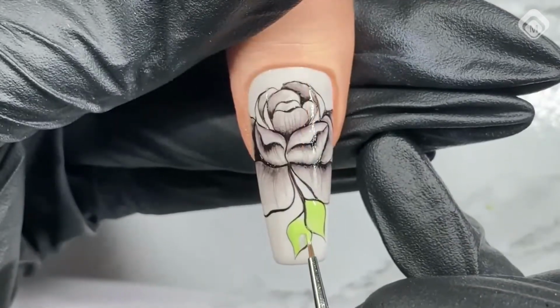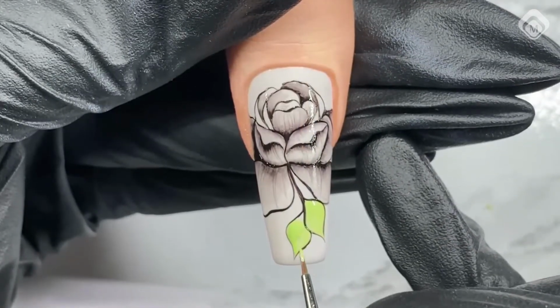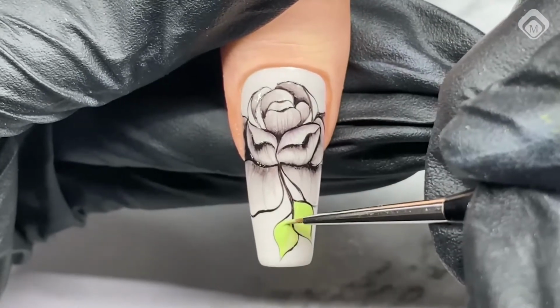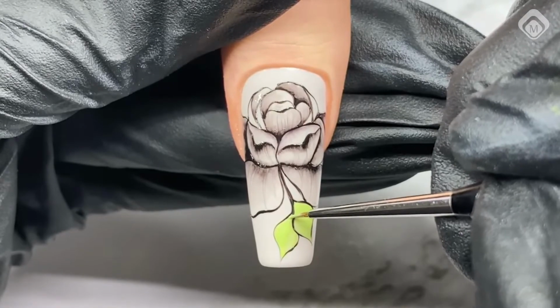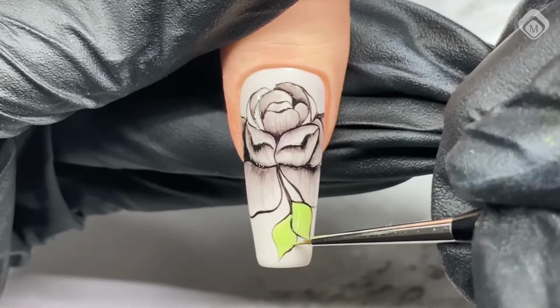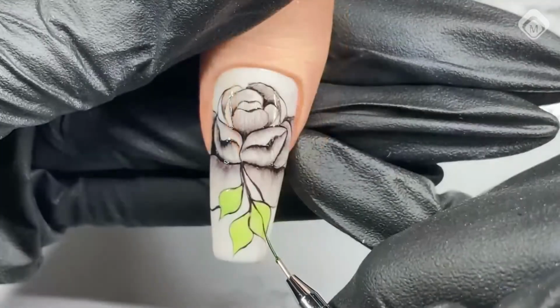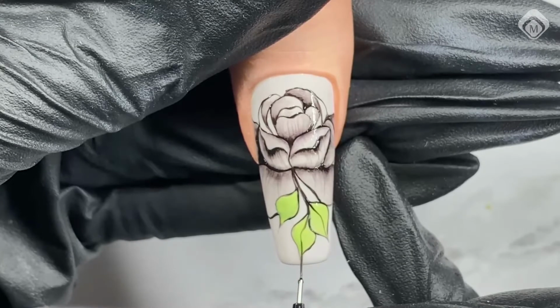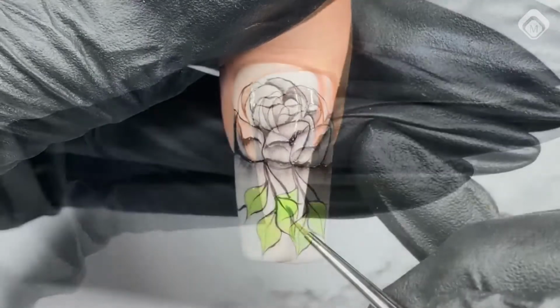But beautiful. With the mojito color? I think so. No, it's not the mojito. The mojito is more greenish. Well, anyway, a bright color. It's a bright color, of course. Just filling it up. After curing, the center of the leaf. And then the veins, of course.